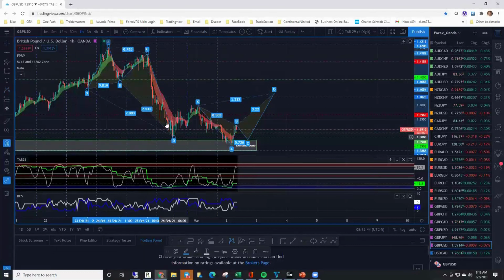And then it comes on down. So here's your M right here. And here's your A. Here's another A. Now it's starting to form the W. That's why I'm thinking this thing may have found its bottom.